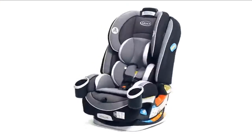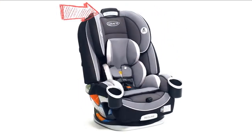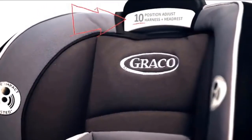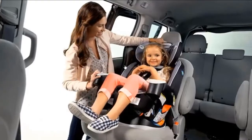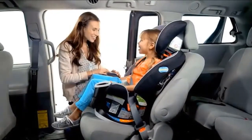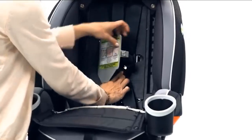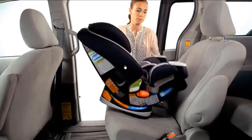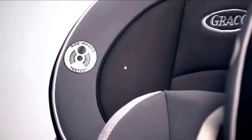What remained are 8 truly excellent models that met and exceeded our expectations for safety, reliability, comfort, features, and ease of use. Click on any of the top 8 convertible car seats from the description. Jump down to our full review and select your baby. Here are the best convertible car seats of 2018. So let's start.